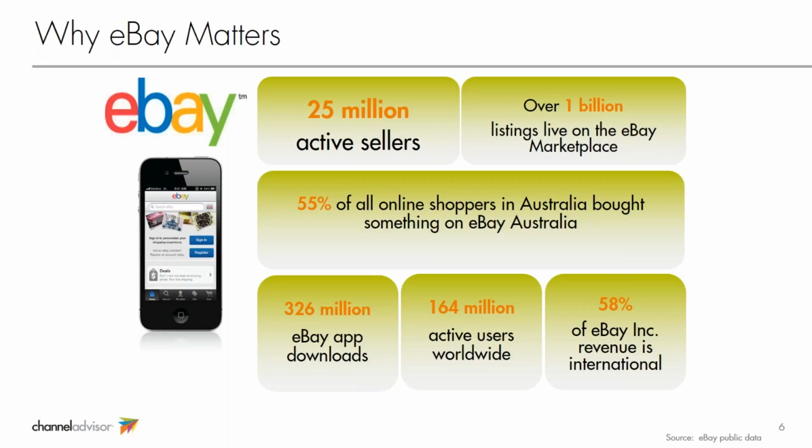If we start looking closer to home, 55% of all online shoppers in Australia have bought something on eBay Australia. So that is a significant number of buyers here that are looking on that site, and why it is so important. And that really suggests why it's so important that sellers are on eBay. If they're not now, that you get on there as quickly as possible.